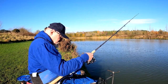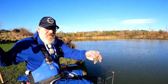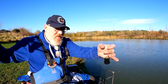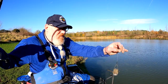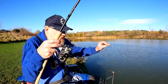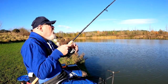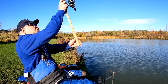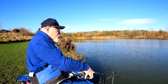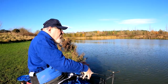I've got about a 40 centimetre hook length on there. Obviously a free running rig, a couple of float stops there, bit of twizzled line, then loop to loop. Look, it's pretty simple really. Put a medium feeder link on there. Could actually change that to a short one, but it's working okay so far.